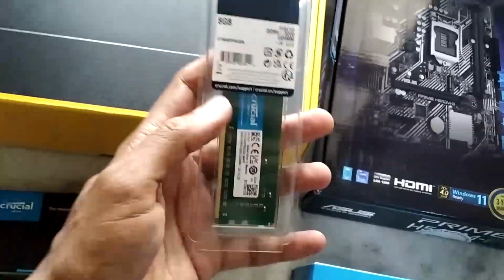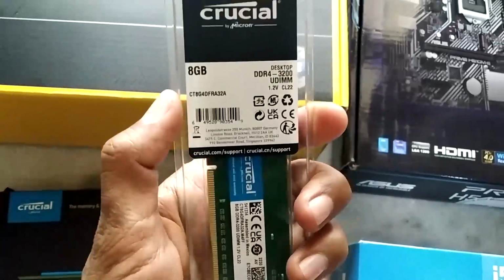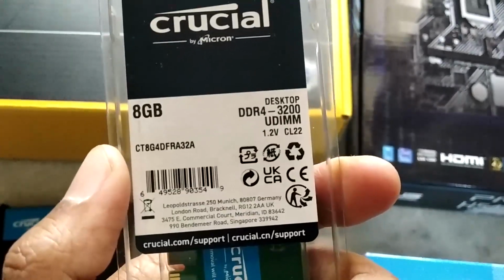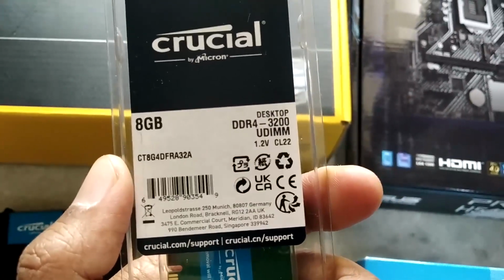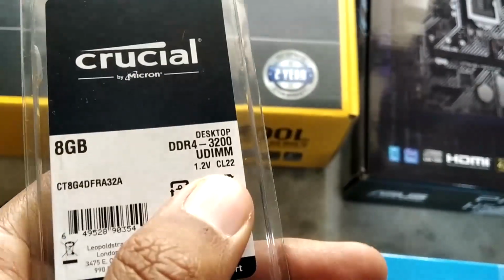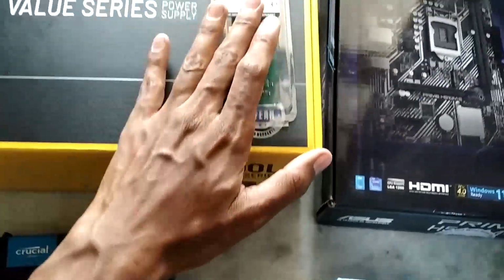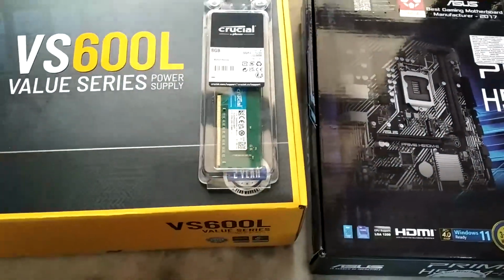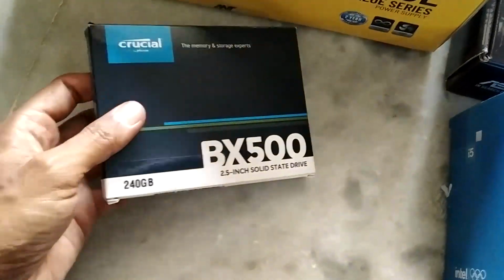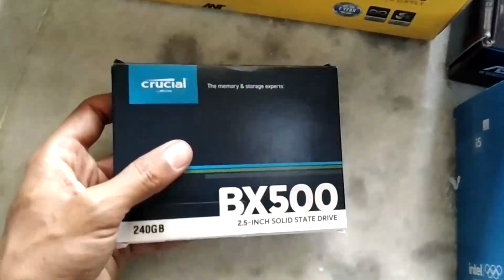The RAM that I have chosen is only 8 GB this time, because I don't have enough money to buy more. This is the 8 GB Crucial RAM. As you can see, it is 1.2 volt DDR4, 3200 megahertz, with a latency of CL22. I think this should be enough for the time being, and once I have the money, I will upgrade that. The SSD that I'm using is the 240 GB BX500, which is also from Crucial.